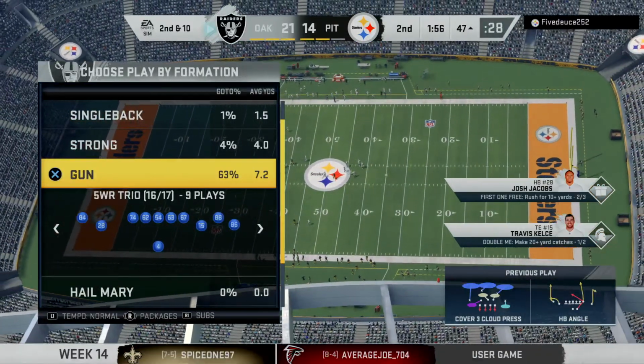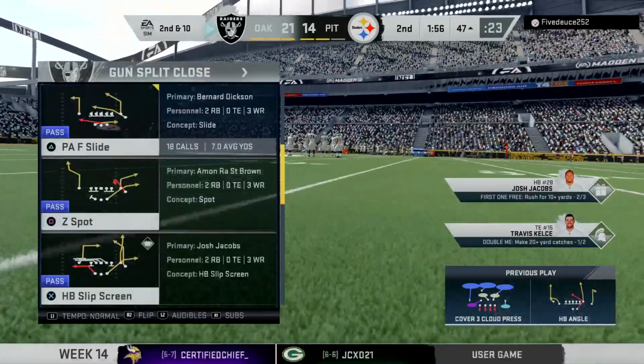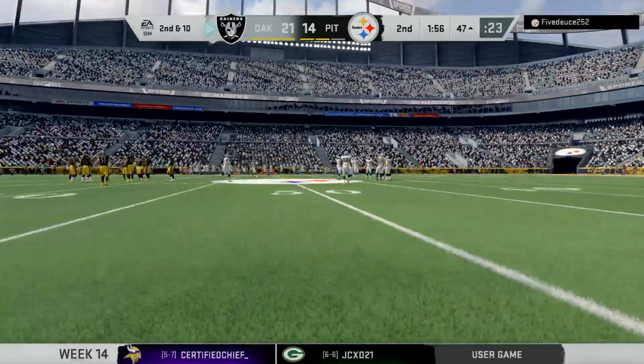Well, the window of opportunity is always going to be small in the NFL. That's why those quarterbacks who make quick decisions and have quick releases have the most success in this league.